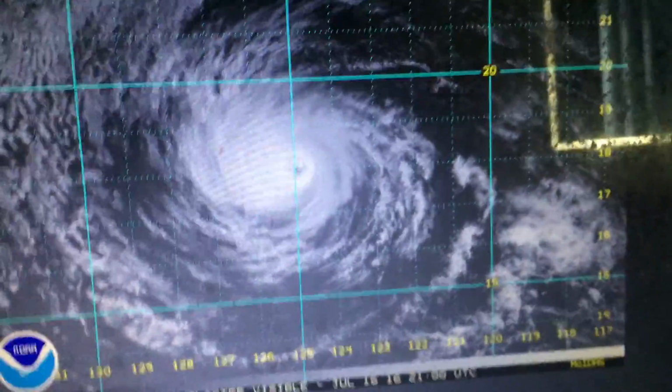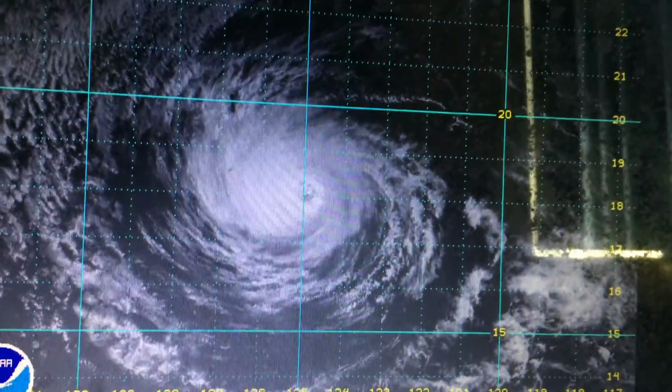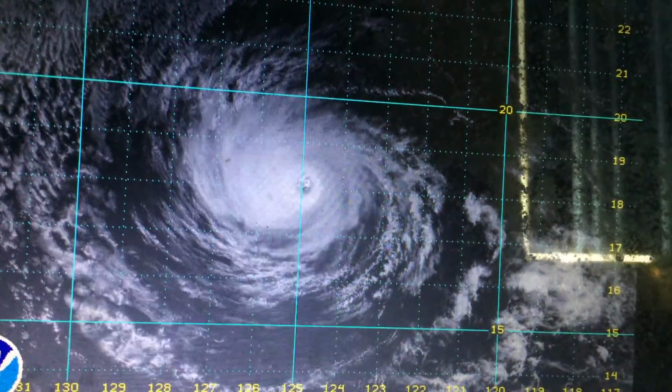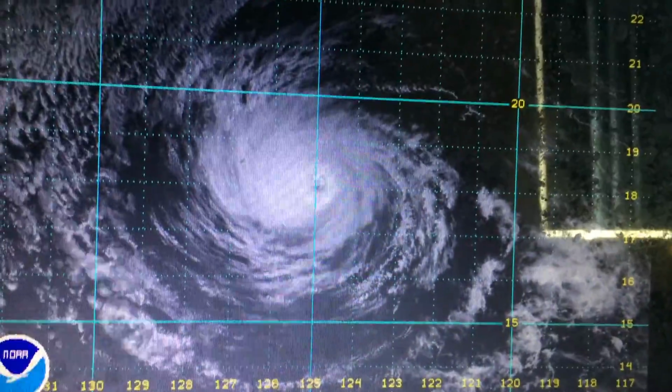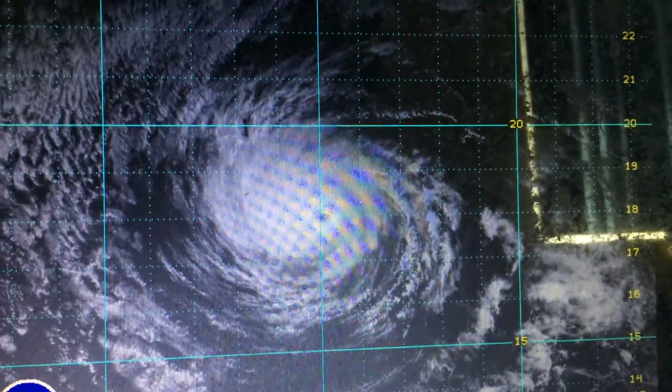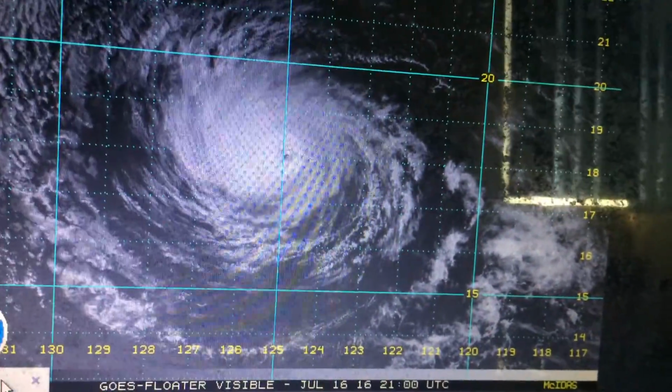And Darby has finally become a major hurricane. It's finally got its act together. It for a while was seen to be oscillating between a T5 to 5.5 for about 18 hours. Unfortunately, until 18Z, no agency has given the system higher than T5.0.